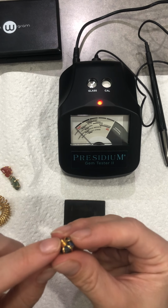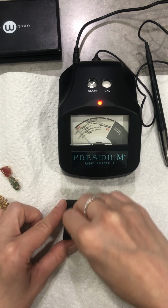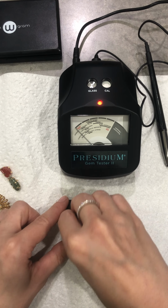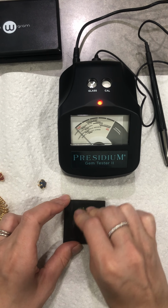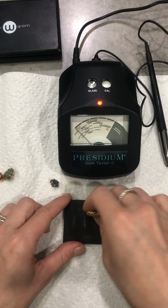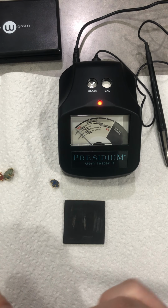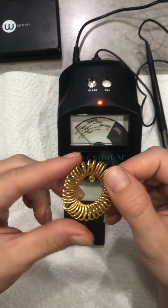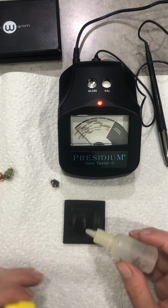I'm gonna test the bottom of these as well, just to see if we've got any kind of gold here. Try not to do it where it's gonna mess up the prongs or mess up the screwing part. Oh my gosh, so hard. Let me do this one too. All right, 2 down. I always like to look at it too to see if there's any kind of metal underneath. I don't see any on this. So let's test it out. Let's see what we have.